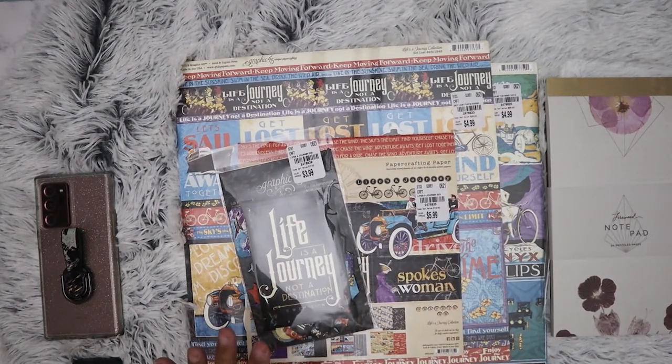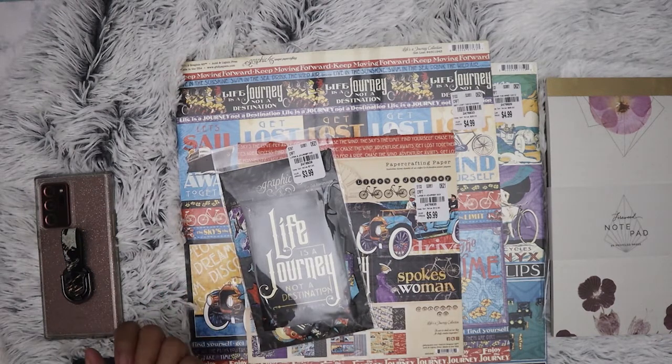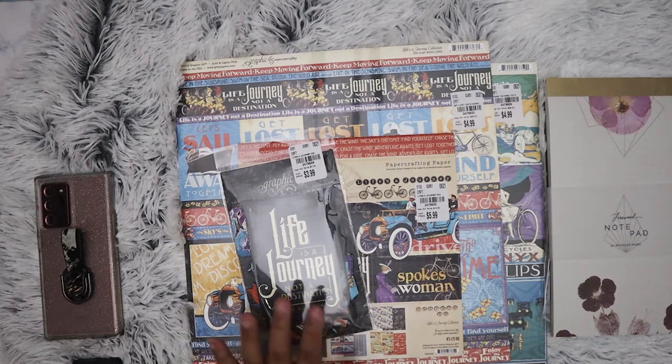They had the collection set, you know, where you get like, I don't know, six sheets maybe of the 12 by 12, the assorted. You get stickers, and I think that was it. It was probably, I want to say, $9? No, I think it might have been cheaper than that. But I just chose to stick with this stuff instead.